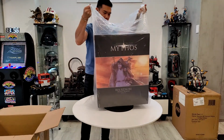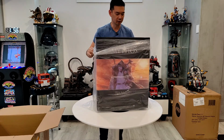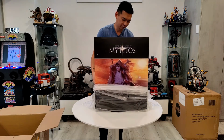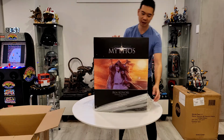Oh, okay. Oh yeah, so I was right. Ben Kenobi, Desert Nomad. I said Obi-Wan, but you know what? Close enough. I cannot believe this is here on my table, in my house, going into my collection.